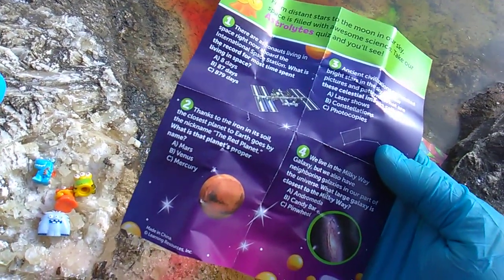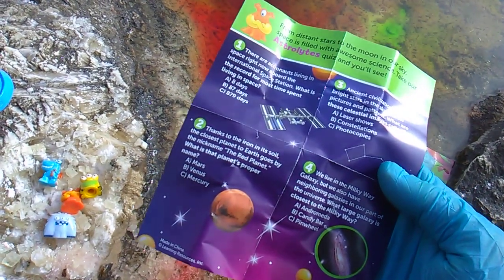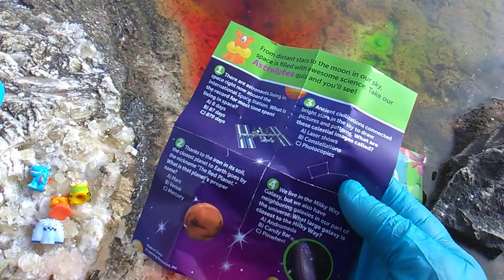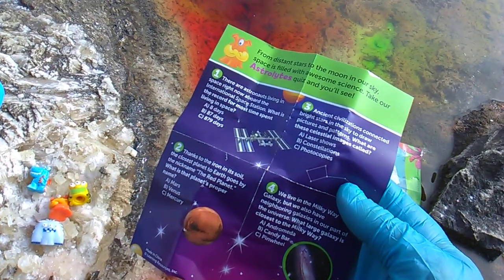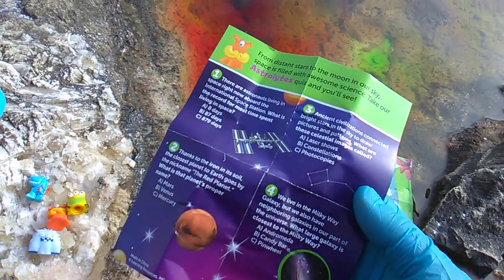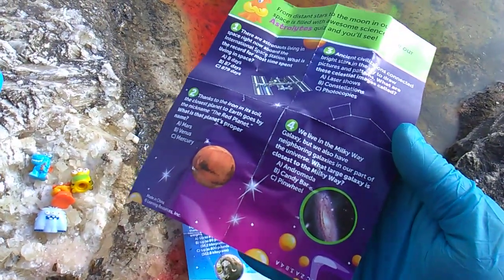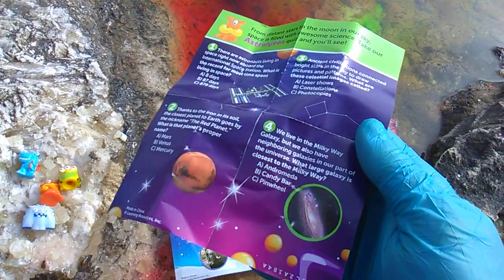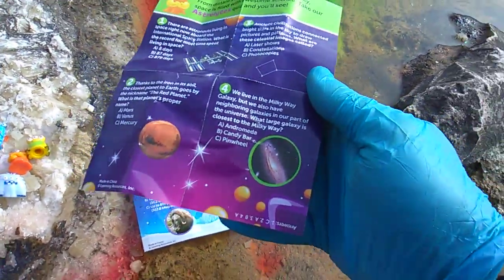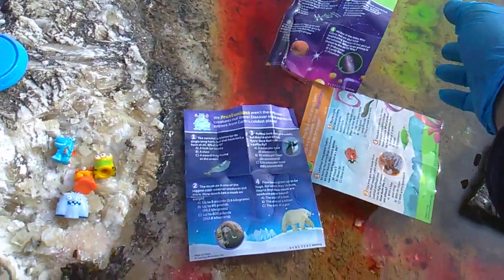Thanks to the iron in its soil, the closest planet to Earth goes by the nickname the Red Planet. What is the planet's proper name? That is Mars. Ancient civilizations connected bright stars in the sky to draw pictures and patterns. What are these called? Laser shows, constellations, or photocopies? Let's go with constellations. We live in the Milky Way galaxy, but we also have neighboring galaxies in part of the universe. What is the galaxy close to the Milky Way? Andromeda, candy bar, or pinwheel? Excuse me. It's Andromeda.